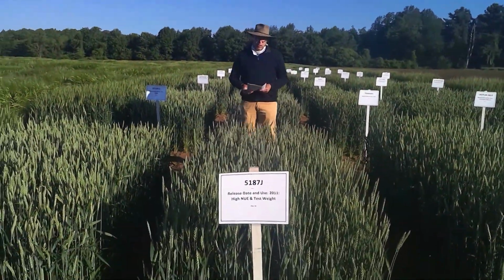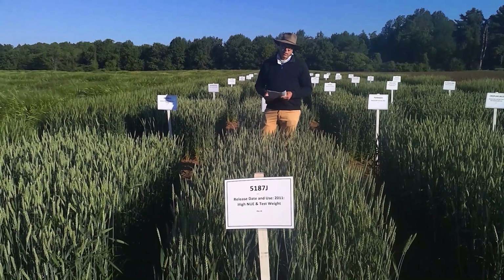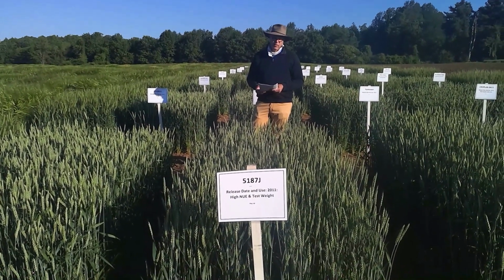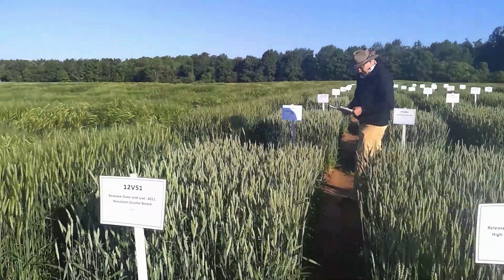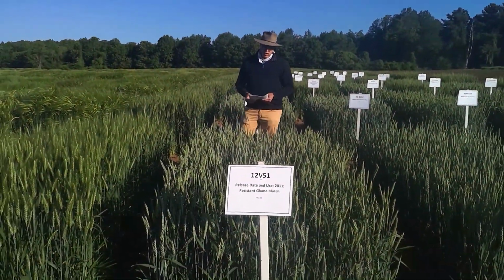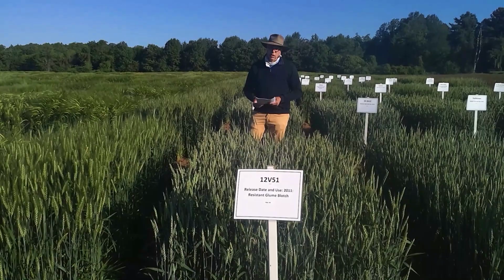Varieties released in 2011 include 5187J. This variety has been subsequently studied in nitrogen use efficiency studies and was shown to have high NUE. 12V51, the uniqueness of this variety probably is that it has very good resistance to leaf and glume blotch.